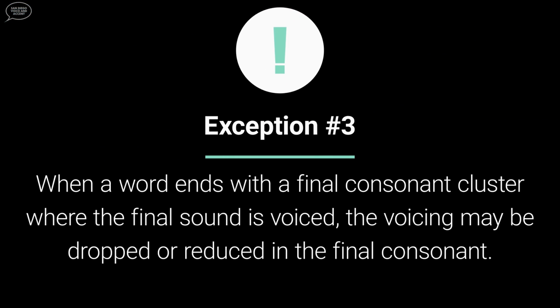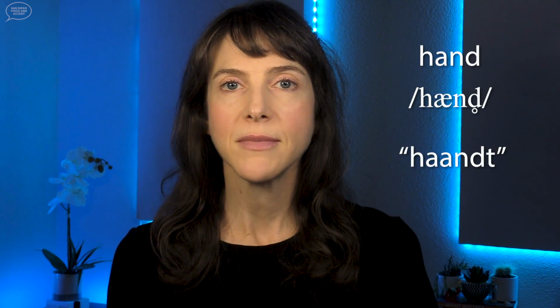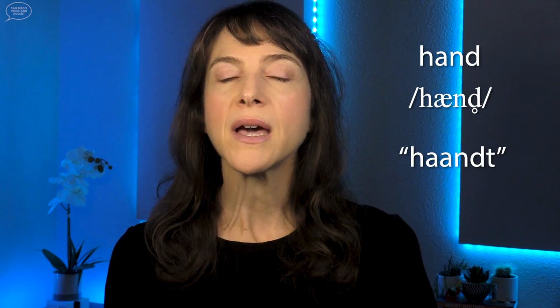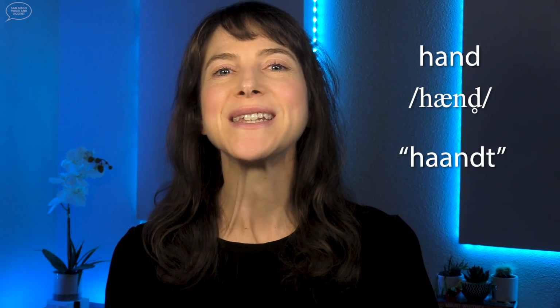Number 3. When a word ends with a consonant cluster where the final sound is voiced, the voicing may be dropped or reduced in the final consonant. This is especially true when the consonant cluster includes a nasal sound plus a final D consonant, like the word "hand." You might have just the tiniest bit of voicing at the beginning of the D, but because of the way the N and D are articulated, they're both alveolar sounds, so the tongue placement is the same for both of them.